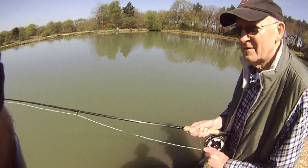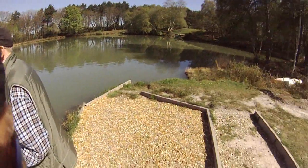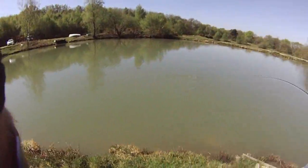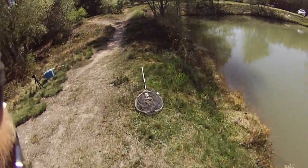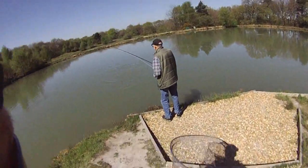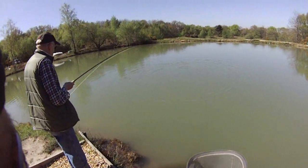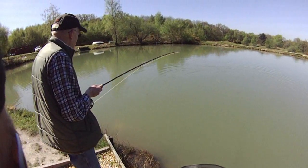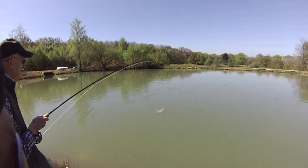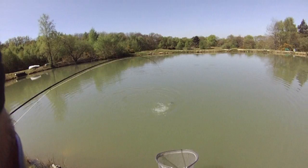Now, he's got plenty of fight left in him. Look, he wants to go, doesn't he? He's just woken up. I'll get the landing net ready. They like that olive goldhead, don't they? So you want to now let the rod do the business. And you gently lift the head up. So you lift up, and then that's it. And then you just walk back a little bit, and I'll slide the net underneath him when he's ready.